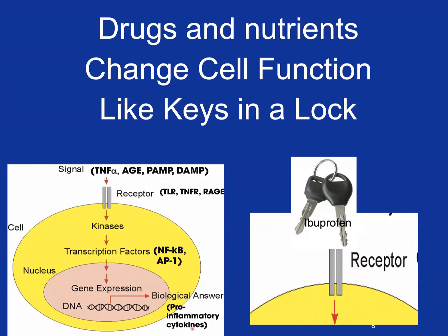So if you take ibuprofen or naproxen or Toradol or any anti-inflammatory, it acts on this receptor like a key in a lock and changes all this activity inside the cell and turns the inflammation down. Okay, that's how it works.